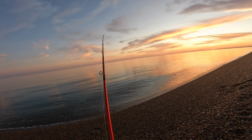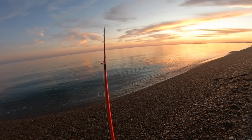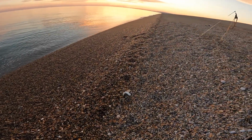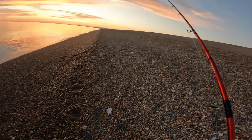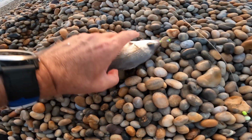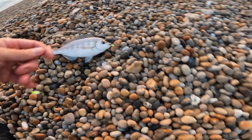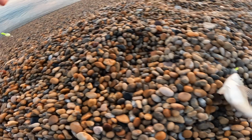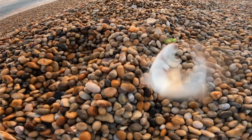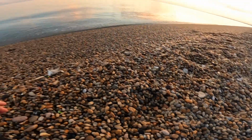Not very big, whatever it is. It's a little bream. See that there, look. Tiny little black bream, and the rig is basically just like a Portuguese rig. I've seen people using them. It's got quite a long length, about 6 foot, and 2 hooks below the weight. Right, let's get this bream unhooked and put back.